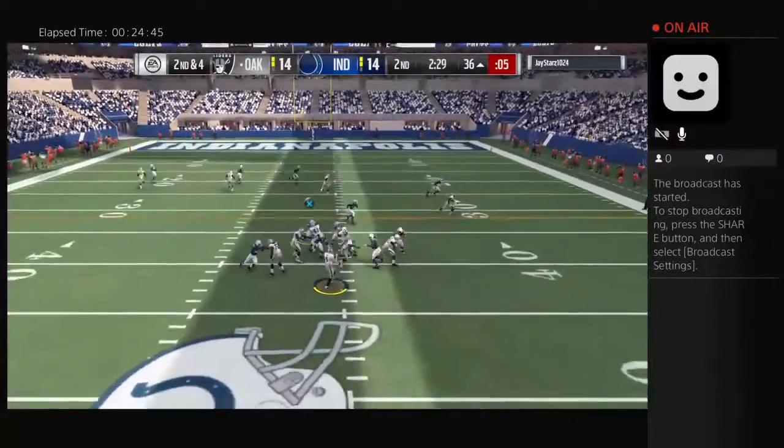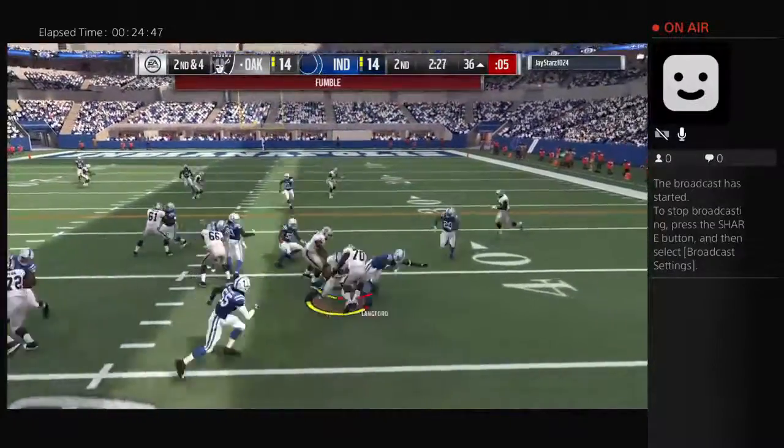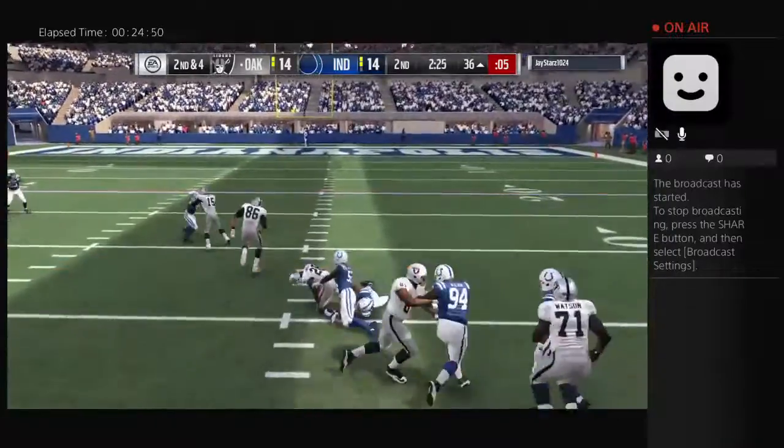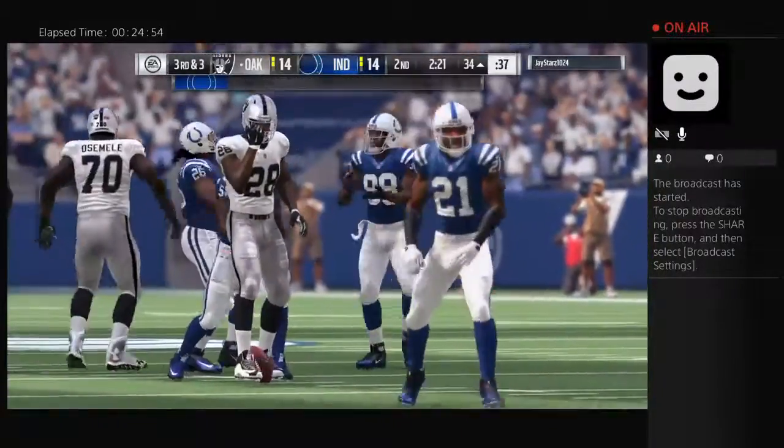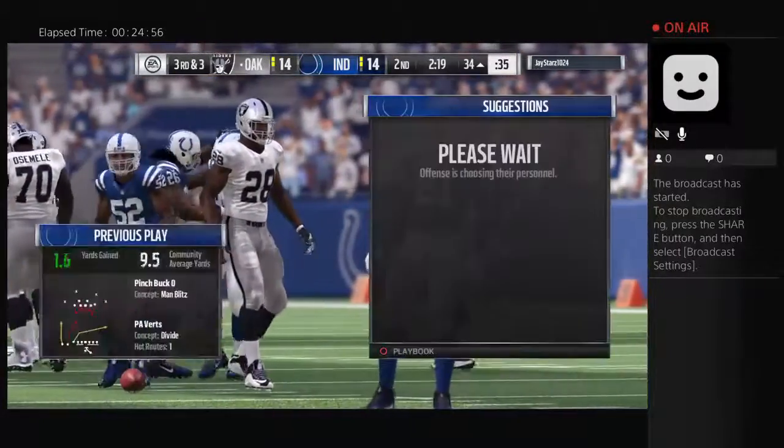They go play action for Murph. And now the ball's out. Carr lost it. Fumble. So it goes as a fumble, but the key thing, not a fumble loss. Yeah, that stat's big, isn't it?